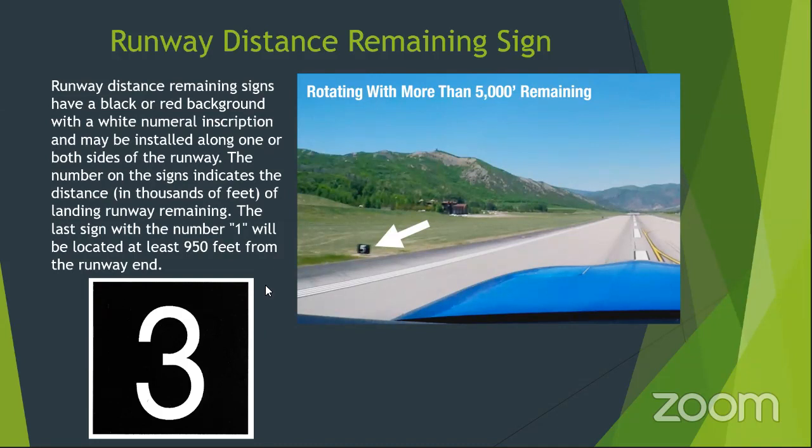As you can see here, this aircraft is probably landing or taking off, and they have 5,000 feet of runway remaining. And this would basically mean you have 3,000 feet wherever it is.